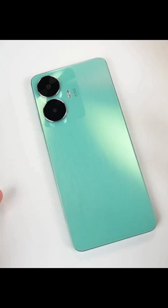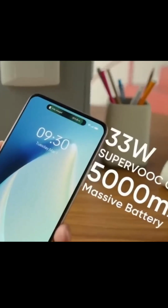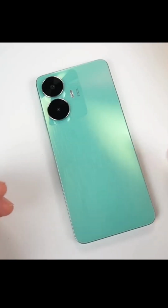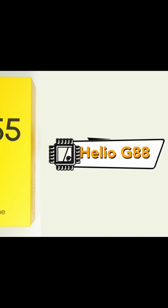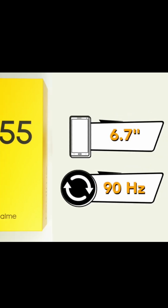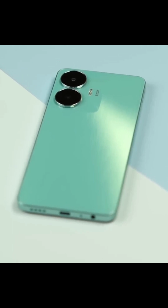And right here, the Realme C55, kamukhang-kamukha po niya si iPhone 14 Pro Max. May dynamic island na po siya. Ano ba kasi meron dito? Guys, meron na siyang Helio G88 processor. Isang napakalaking display, 6.7-inch, 90Hz pa. Ang design pang iPhone pa rin, box-type design.